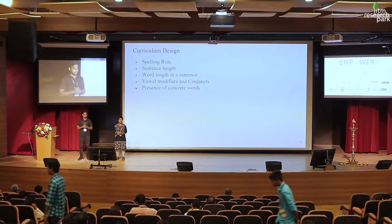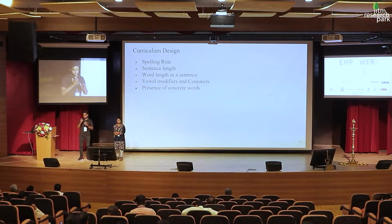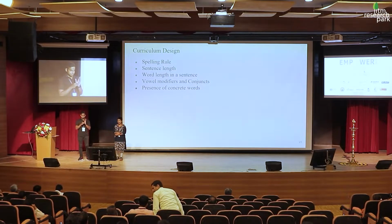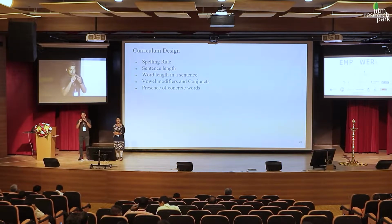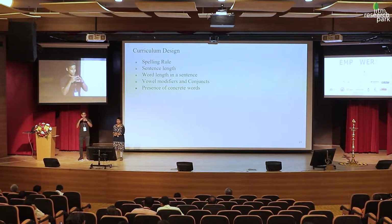So to come up with the system, we needed to work on the curriculum design. So there are some components, at each step, based on the kind of task that we want to give, and the hardness of the task that we want to give. So we had to work on the spelling rules, sentence length, word lengths in a sentence, vowel modifiers, and the presence of concrete words. Each of these bullet points makes one type of task.